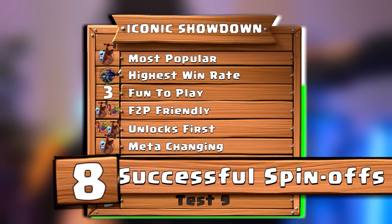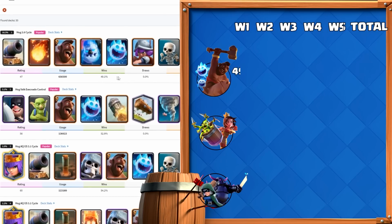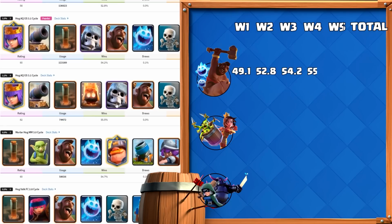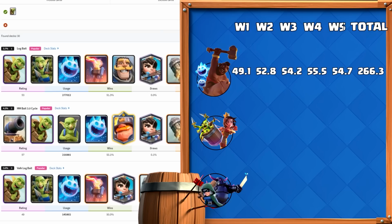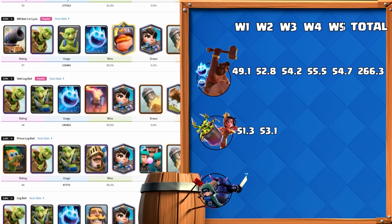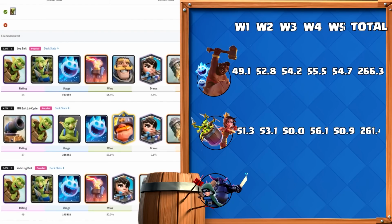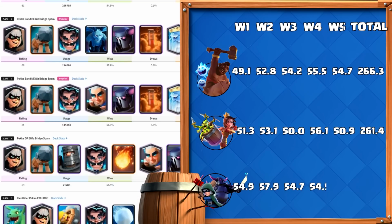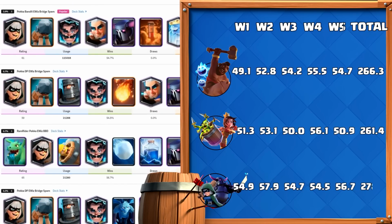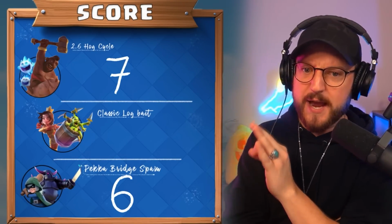Moving on to test number 8. Which of these decks and their archetypes are the most viable today across the board? This is where things get interesting. To answer this, we will add up the collective total win percentage across the top 5 variations of each strategy. With Hog Cycle, we have 49.1, 52.8, 54.2, 55.5, and 54.7 for a sum total of 266.3%. With the top 5 variations of Log Bait, we have 51.3, 53.1, 50%, 56.1, and 50.9 for a sum total of 261.4. And finally, with Pekka Bridge Spam, we have 54.9, 57.9, 54.7, 54.5, and 56.7%. That gives us a sum total of 278.7, which means our winner for this test is Pekka Bridge Spam. Second place goes to Hog Cycle, and third place, unfortunately, is Log Bait.